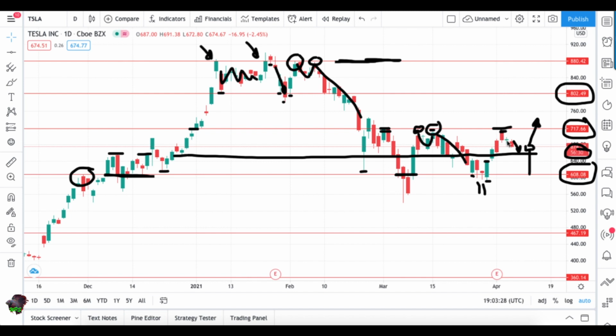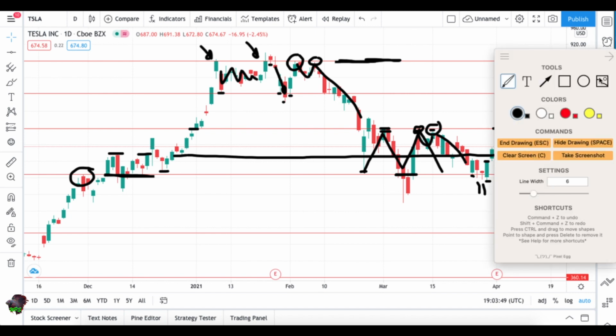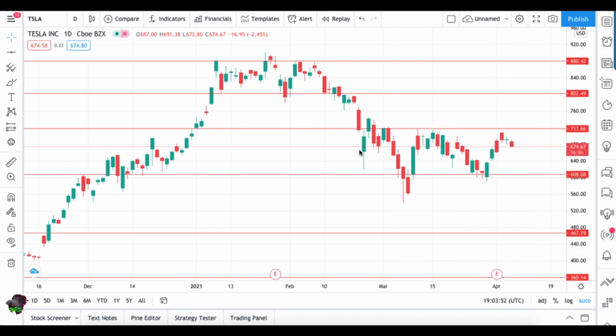So two options basically. You can either bounce off 650 or 608, one of those two. The market will show us its hand at the moment. The bears are still pretty strong, and we know that we are now basically in this consolidation area. We have this box. Let me just clear this, it's easier to understand what I'm saying. Okay, we are in this boxing area, guys. The market is boxed. It's basically going sideways.